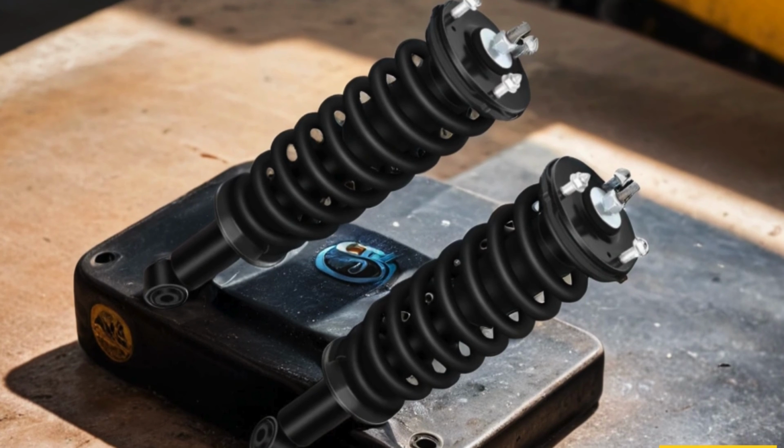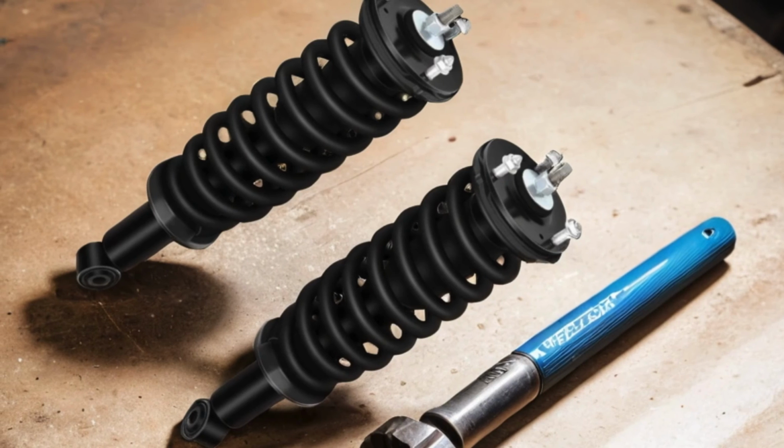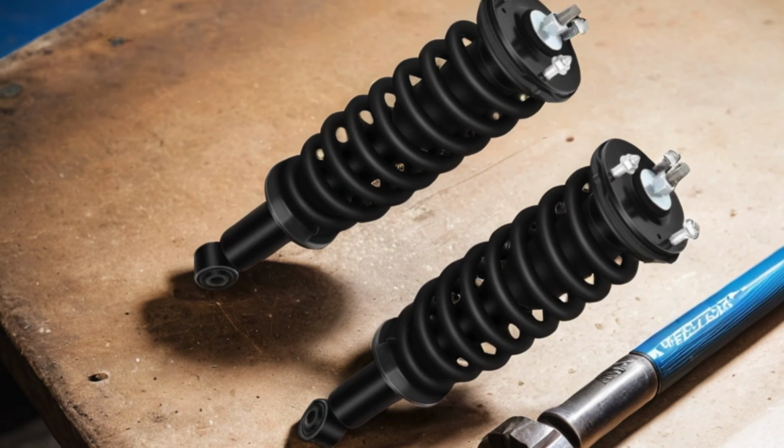The high-quality construction and durable materials ensure long-lasting reliability, giving you peace of mind mile after mile. Upgrade your driving experience with Automuto Strut Spring Assembly Front Pair Shock Absorber Fit today.